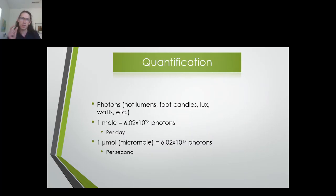And that's relevant when we're talking about the instantaneous amount of light on a per second basis, coming out of a light or hitting a plant surface. So for an example, 250, 300 micromoles per meter squared per second, that's relevant to that lettuce example.